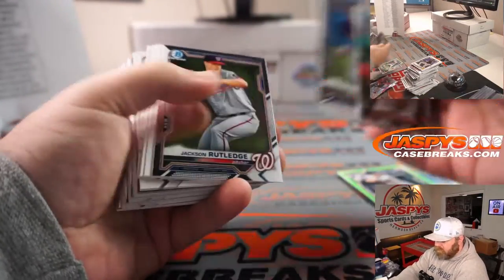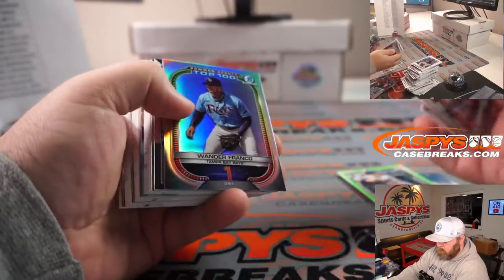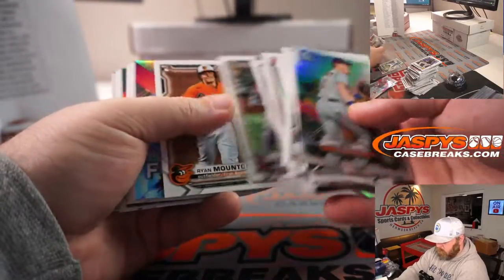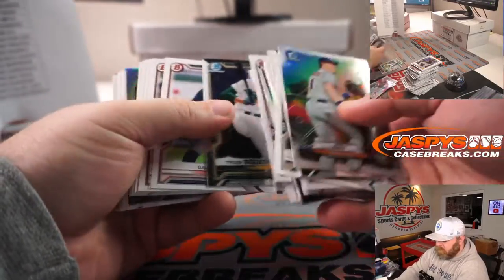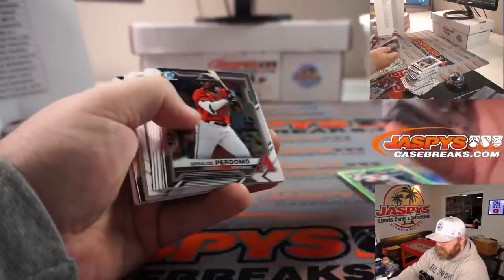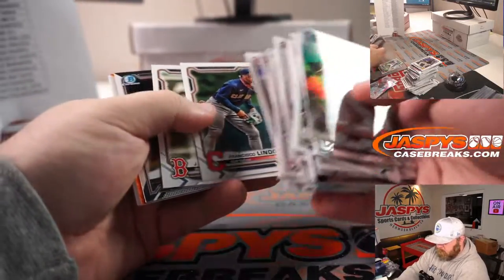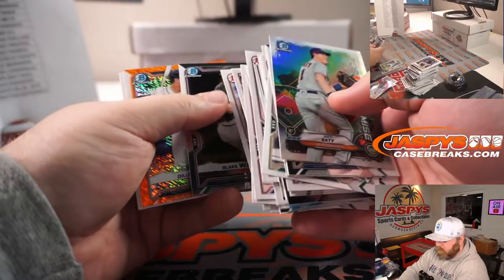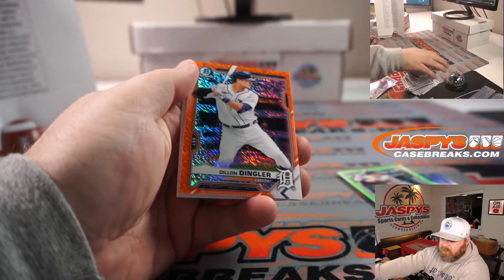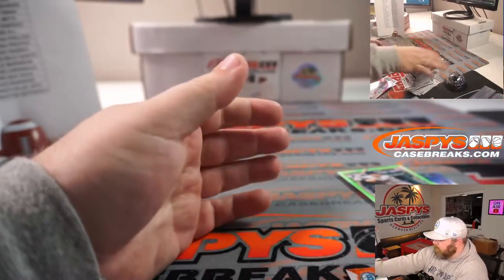Brett Batty for the Mets. Wander Franco for the Rays. Max Meyer for the Marlins. Alex Kirilloff for the Twins. Finishing off with an orange, Dylan Dingler, 8 out of 25. For the Tigers, Darren McKenzie. And there you go. That's the break.